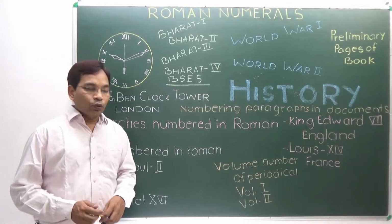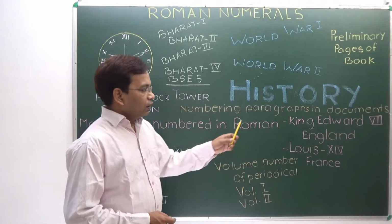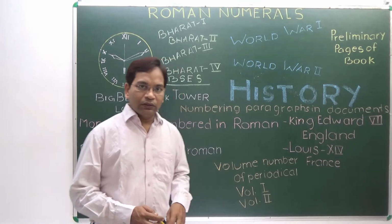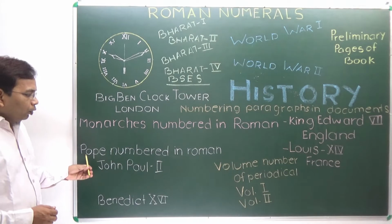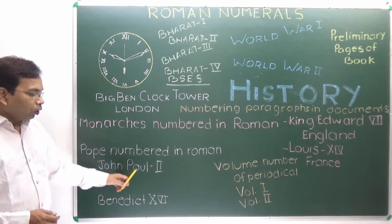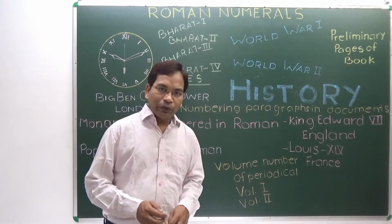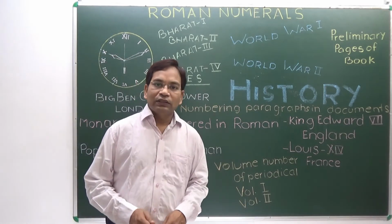Monarchies are numbered in Roman, like King Edward VII of England and Louis XIV of France. Numbering paragraphs in important documents is also done with Roman numbers. Popes are numbered in Roman, for example John Paul II, Benedict XVI. Volumes of periodicals are also numbered in Roman, like volume 1st and volume 2nd.